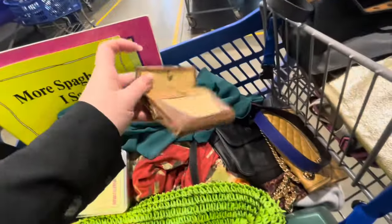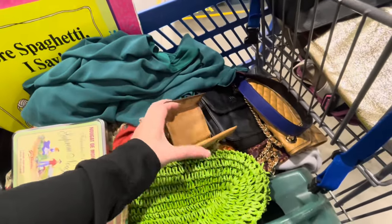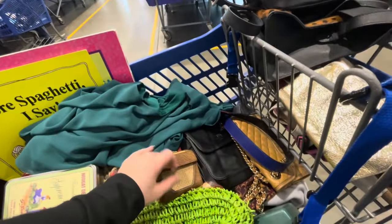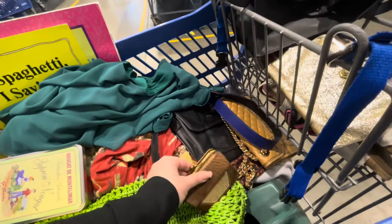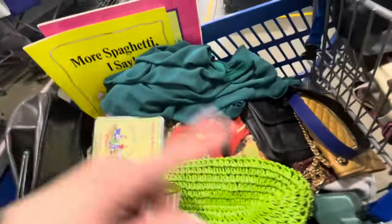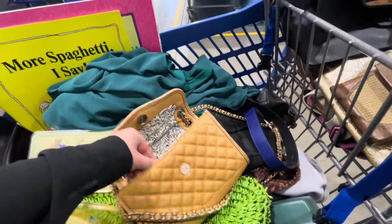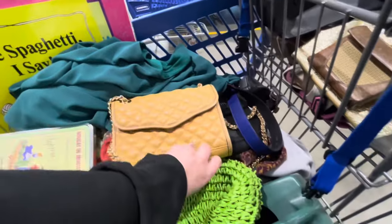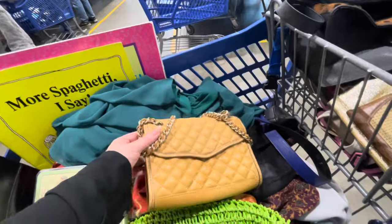Another vintage wallet, a little more dirty with this one. Lady Buxton Buffalo Calf. Let's see if there's any change in here. No, there's none. Usually people get to that before I do. Okay, next we have a Rebecca Minkoff. Quilted tan with a chain shoulder strap.